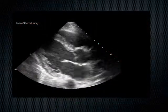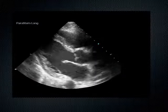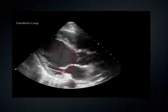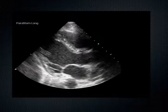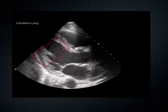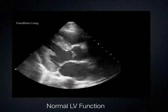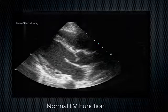So what do you think about this heart here? Blood pressure in the 70s. Do you want to give fluids or inotropes? Mitral valve comes up, smacks that septum. Posterior wall and ventricular septum squeeze together quite well. I'd be giving this patient fluids because they've got a normal LV function.